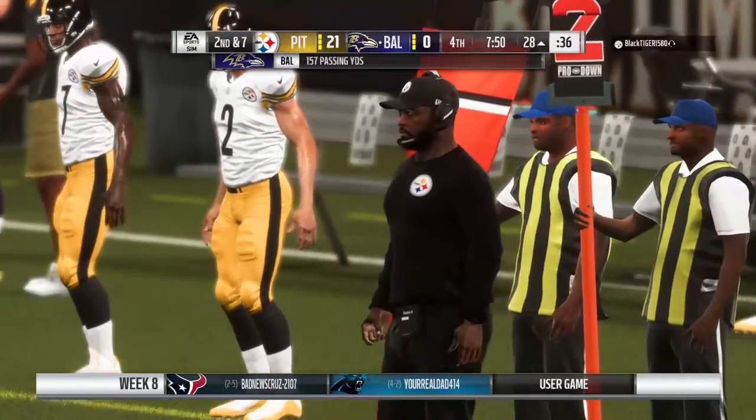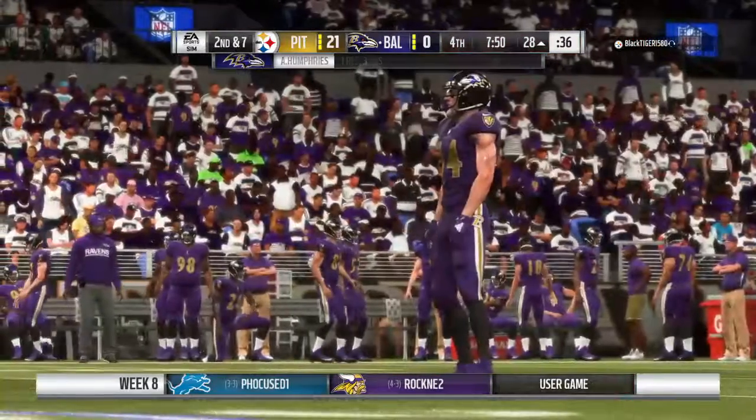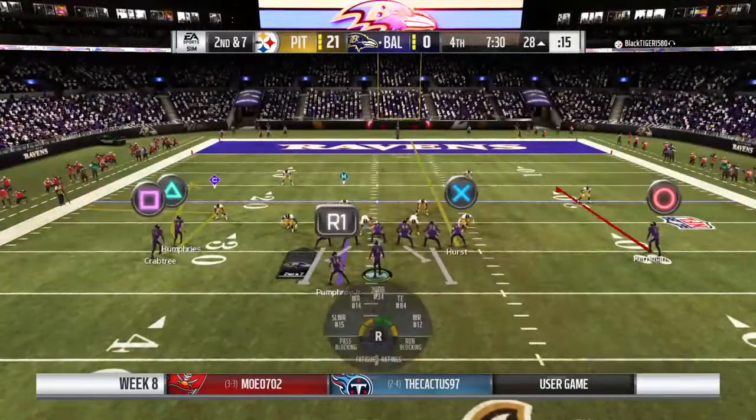You got the big lead defensively, willing to give them that underneath stuff, right? And this is why you work on your tackling. Tackle them after the catch, inbounds, keep the clock running. Just go ahead and bleed the game out that way. Detroit!